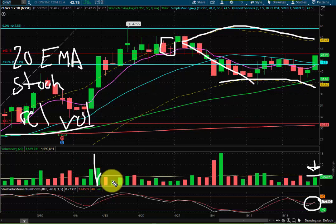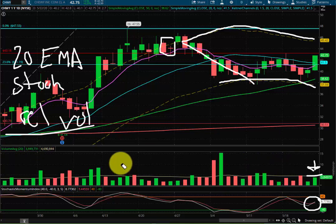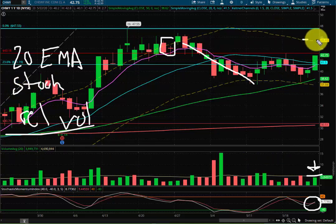The indicator here is called Keltner channels, by the way, if you want to pull them up on your chart. I'm sure a lot of people have already heard of it, but just in case, that's what it's called. So bottom line, it's indicating a move to this yellow dotted line up here, 45.42.